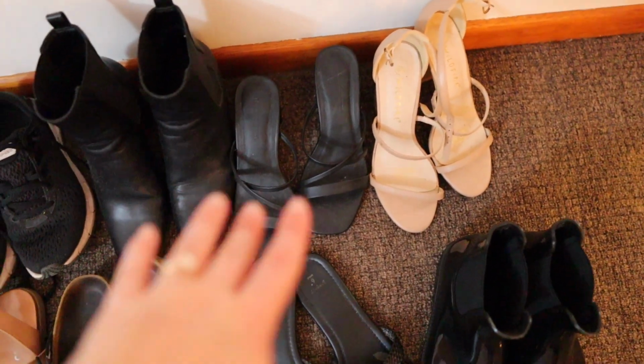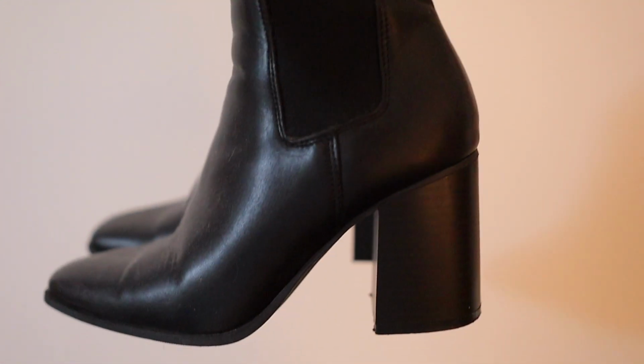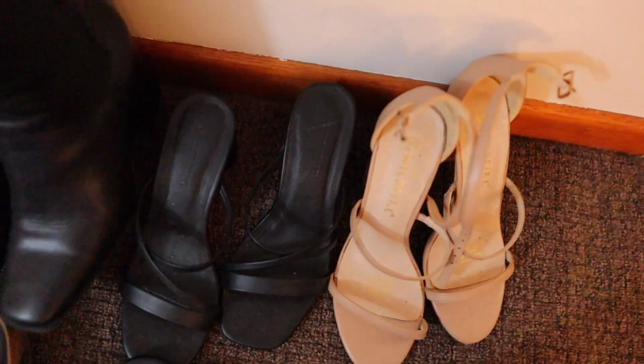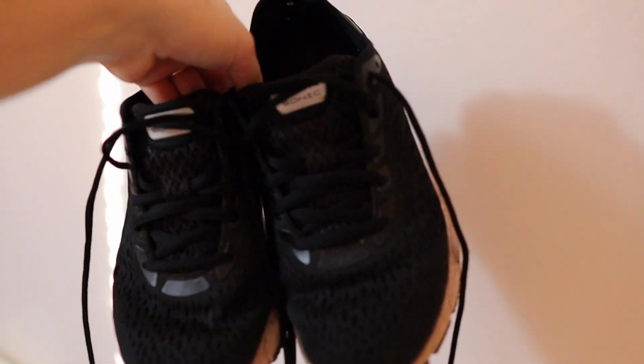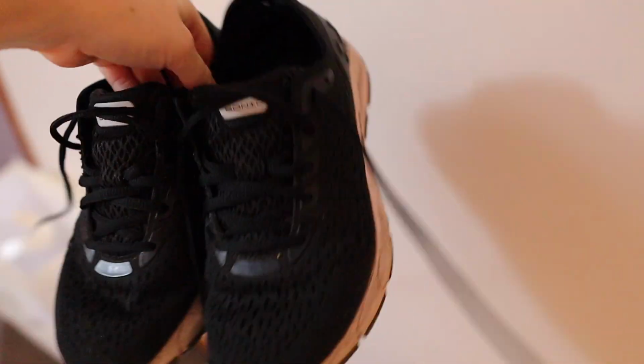So I'm just looking over the shoes, looking at if there's any damage on any, if I've been wearing them the last year, or the last 6 months rather. And I've pretty much worn all of them the last 6 months. These are pretty much live-in. They can do with a bit of a scrub, but they're very good Under Armour runners.